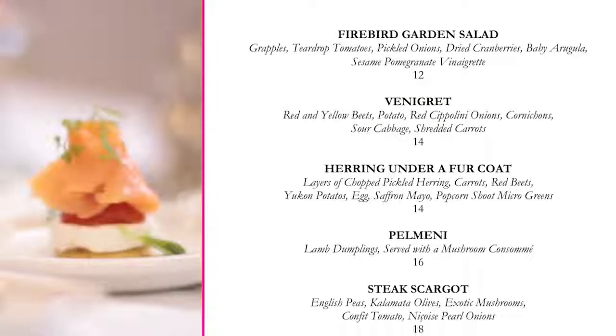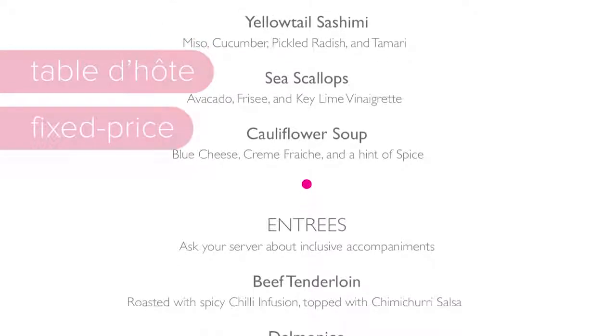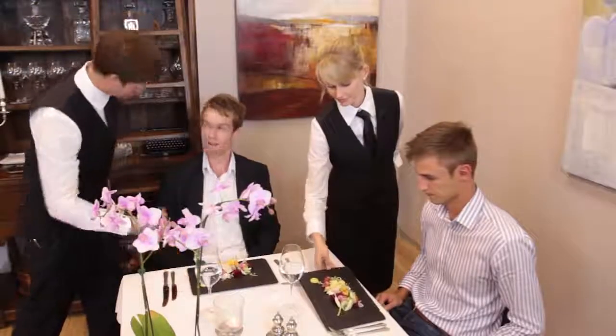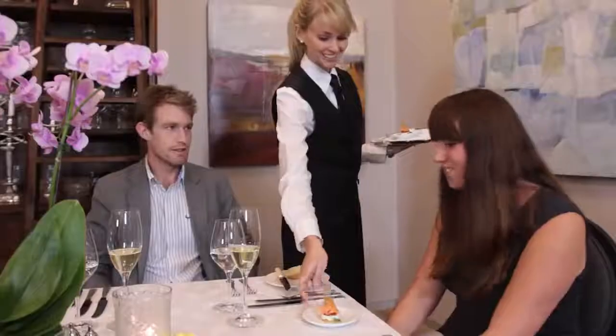There are basically two types of menus that you will encounter. These are the à la carte menu and the table d'hôte, or fixed price menu. À la carte menus list the dishes separately, each with its own price, and guests order the dishes they would like. By contrast, on a table d'hôte menu, each course has a couple of dishes from which the guest can choose, and one price is charged for the whole dinner, rather than having individually priced meals.